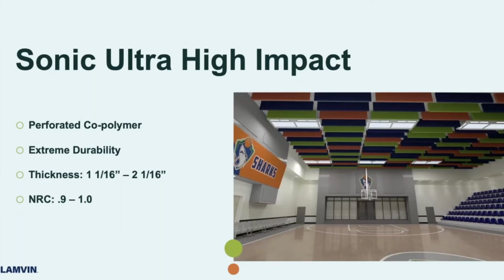Our ultra high impact version provides durability levels appropriate for high traffic areas or potential abuse areas like gymnasiums where balls are thrown against walls. We incorporate a copolymer added to the substrate to add protection.